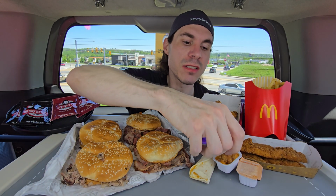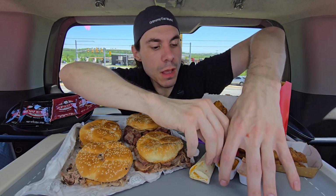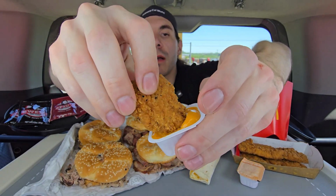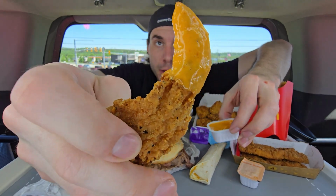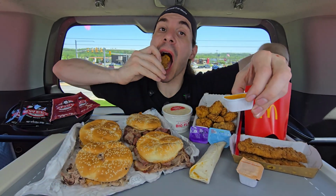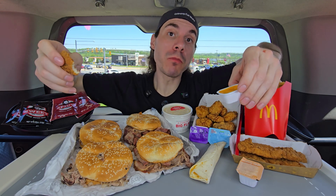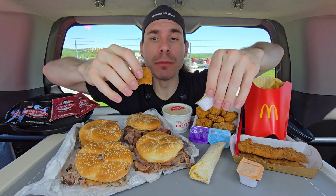All right, now let's try the sauce. I actually could easily eat these chicken strips bone dry. It wouldn't even bother me. They're actually that good. But you know we got to try the dip. This combo is really good.